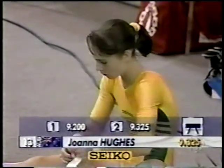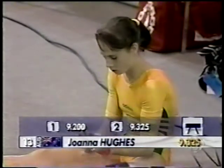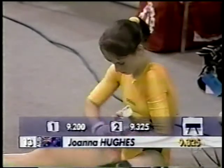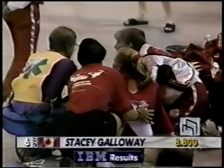9.2 and 9.325 for Joanna Hughes. She'll keep the 9.325 and really won't do Australia any favors with that score. Teams are expected to make up some ground on the vault, and Australia has failed to do that.